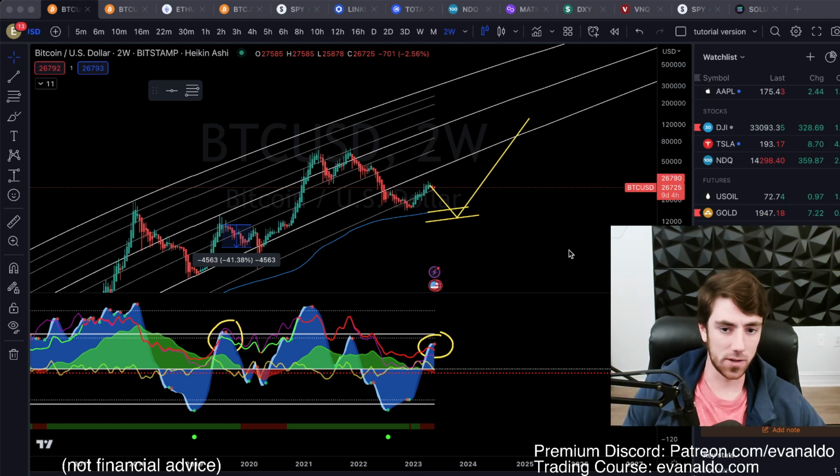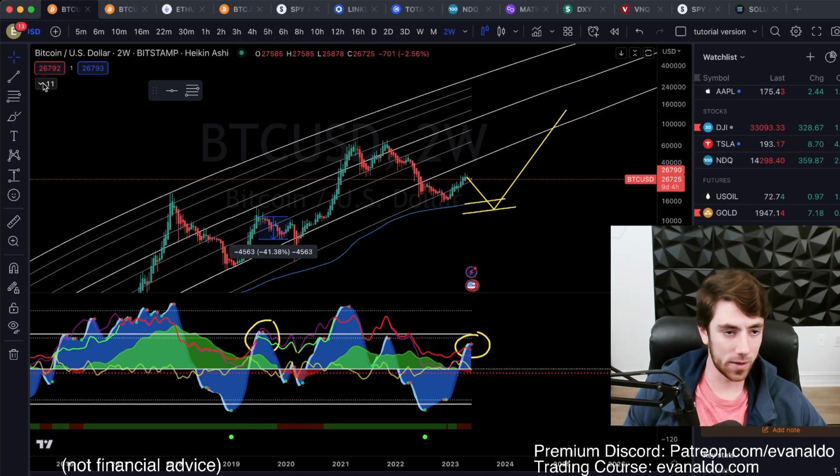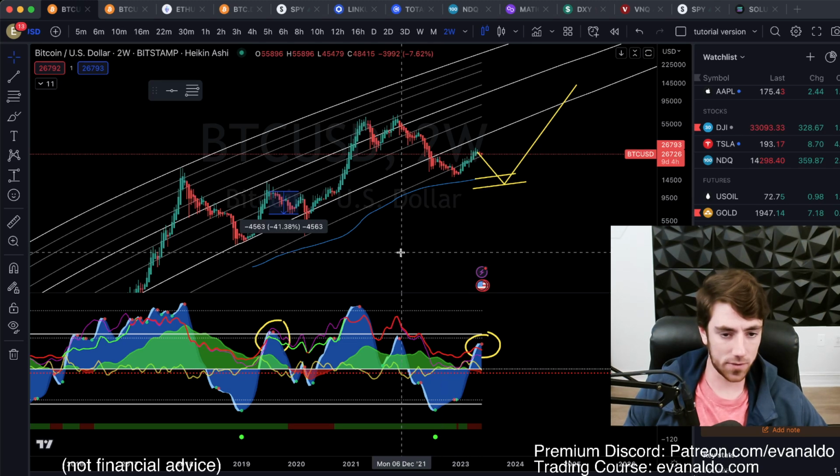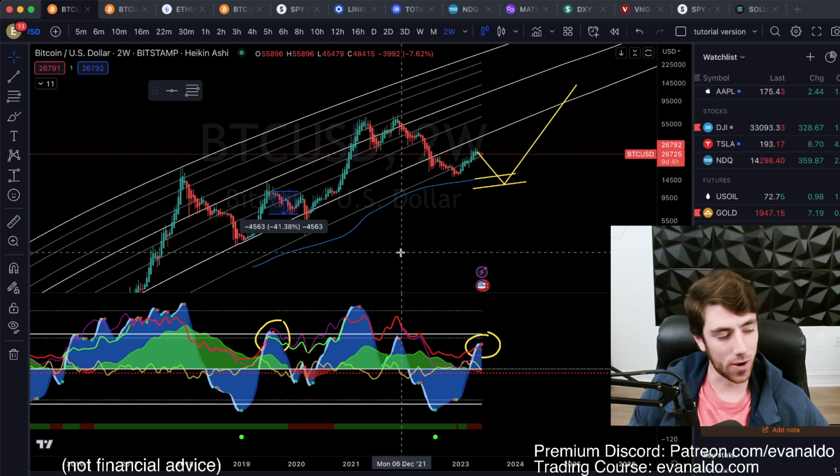I'm going to show you something new I was looking at right now that somebody told me about yesterday, and it's the Bitcoin logarithmic growth curves. This is the first thing I'll talk about. Then I'll talk about why Bitcoin needs to hold, I believe it's 26.7, its volume area low. We've got to hold that if we want to strengthen the bullish case.